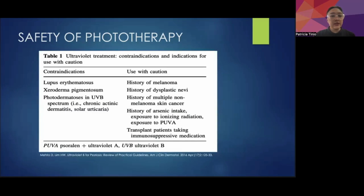Contraindications are lupus erythematosus, XP, photodermatosis in the UVB spectrum, and we should use phototherapy with caution in patients with a history of melanoma, dysplastic nevi, multiple non-melanoma skin cancers, history of arsenic intake, exposure to ionizing radiation or PUVA, and transplant patients taking immunosuppressives.